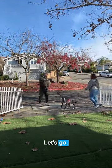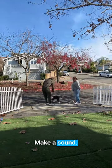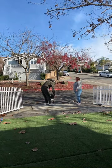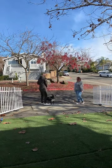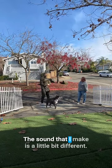Wow, good job. There you go. So you see the difference there? Make a sound. Mama, treat. Get her to turn around. Wow, good job. That's what I want. The sound that I make is a little bit different.